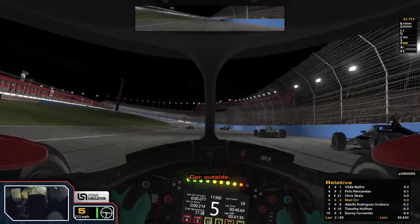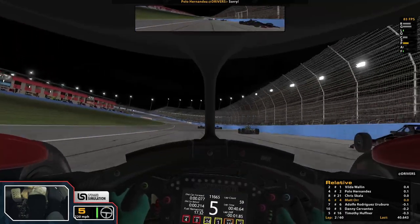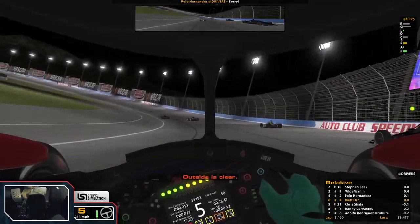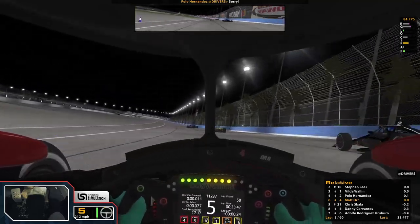Car outside. Still there. Stay low. There is a car on the high side. It's actually really fun because it is legitimately multi-groove racing.